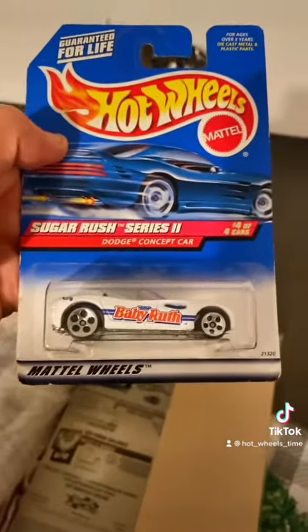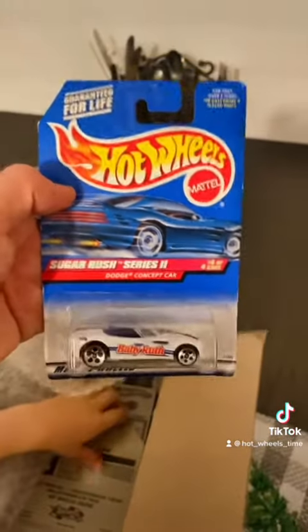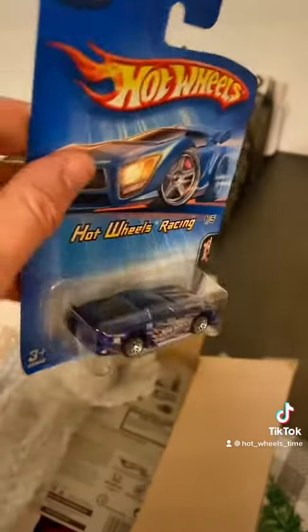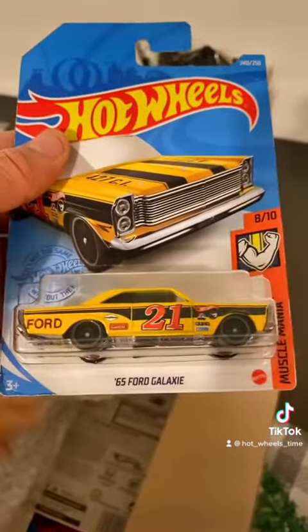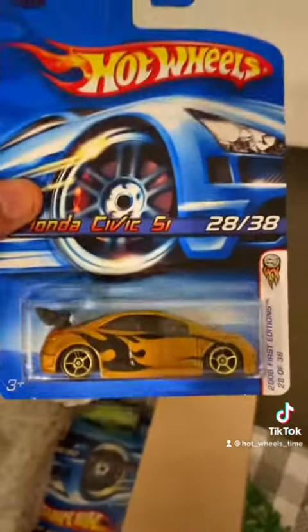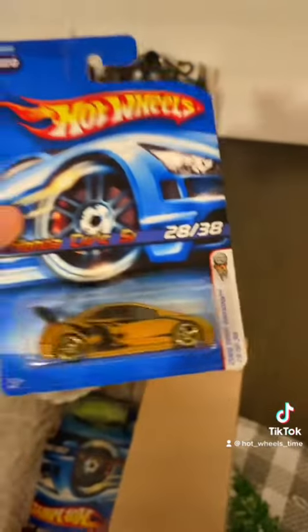We have this Baby Ruth Dodge concept car. We have this Hot Wheels Racing Mustang Cobra. We have this Treasure Hunt '65 Ford Galaxie. We have another Honda Civic SI. We have another Honda Civic SI.